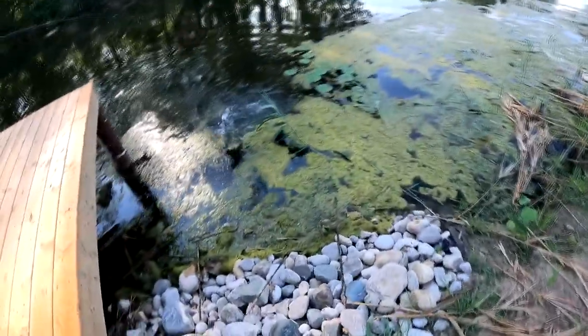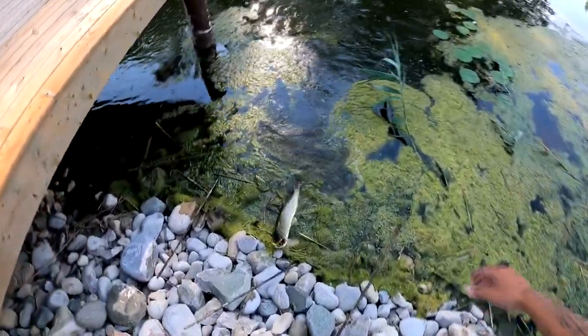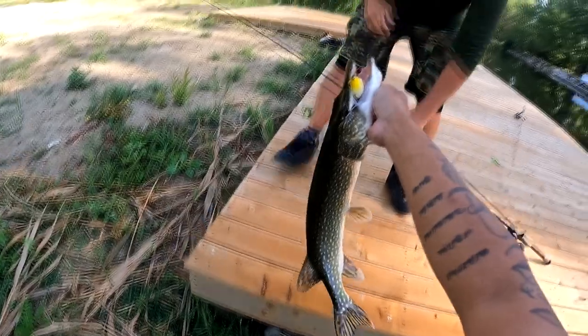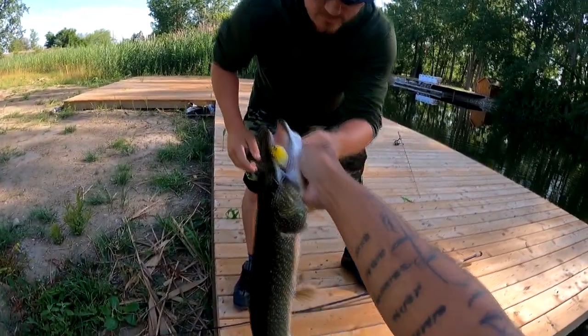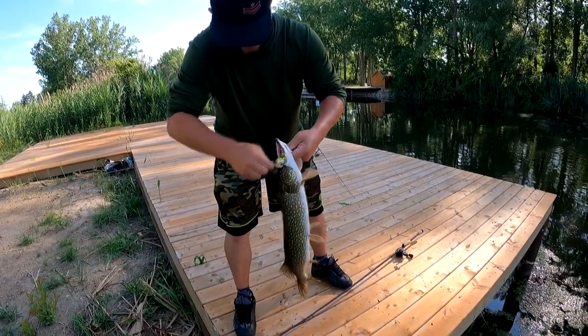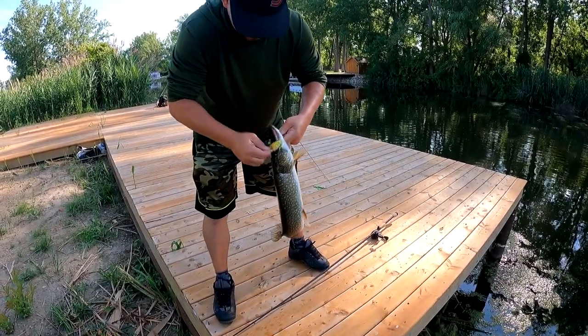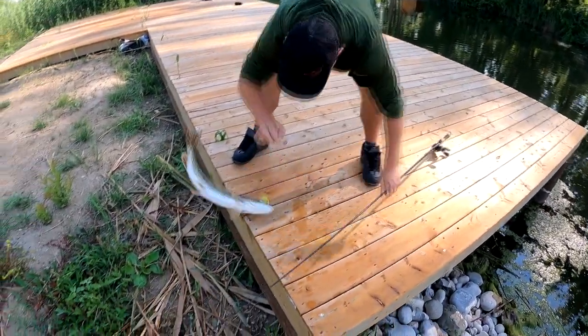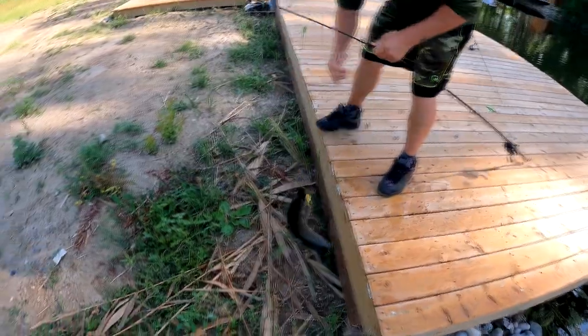Oh my God! That's a nice pike. Here you go, brother. That was a big one! There you go! Jerry, what a move. First we go and slay some bass. Then we come out here, he throws the topwater frog and slays a pike. Oh, you okay? Yeah, that hit me hard. As long as you didn't get hurt, man.